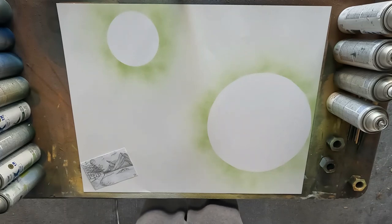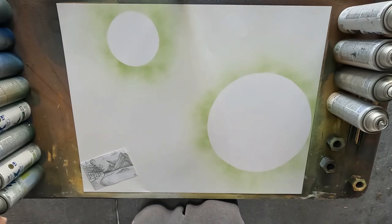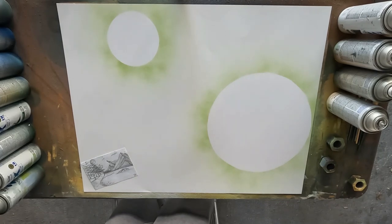I'll have trees in a much darker green. Blues for the lake. I'll try to do some reflection in the lake. Not much, but I'll have a little bit. But all in all, that should be covering it.